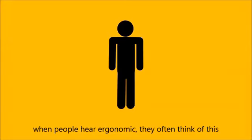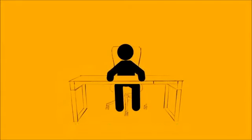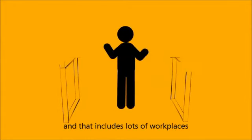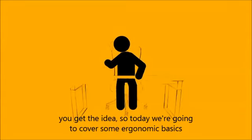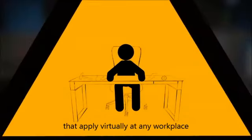When people hear ergonomics, they often think of this. But in truth, ergonomics is simply fitting the workplace to the worker, rather than the other way around. And that includes lots of workplaces. Construction, manufacturing, transportation, healthcare, you get the idea. So today, we're going to cover some ergonomic basics that apply to virtually any workplace.